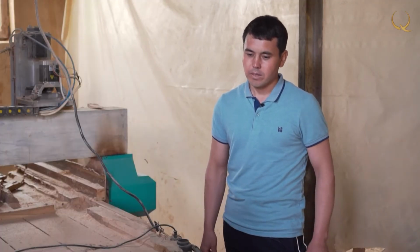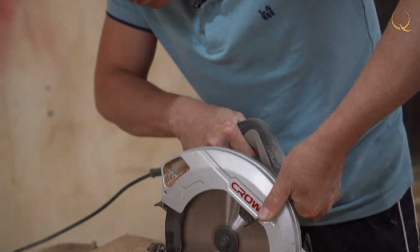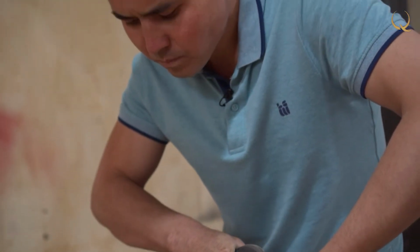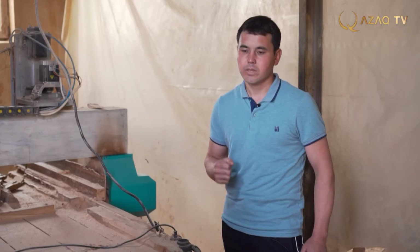Now, many people work on the machine. Few people cut it out by hand. I work both on the machine and by hand, just like our ancestors once did. To this day, I'm following the path of our ancestors.